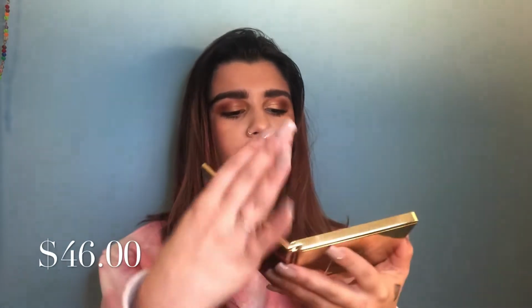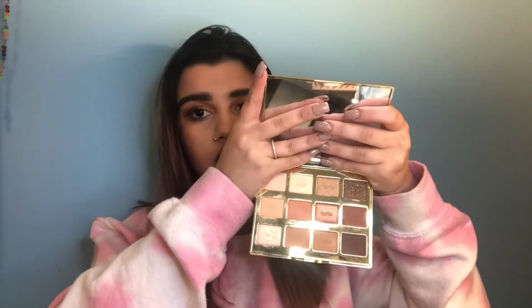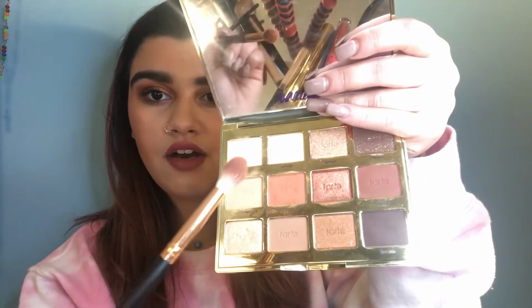My next palette is the Tarteless Toasted Tarte palette, if I'm saying that right. And the packaging is beautiful. When you open it, it does come with a mirror again. And it has all these brown shades, good transition colors, good shimmers. The fallout from this one is good, you can handle it. But just from dipping into that one color right there, I don't know if you can see it, it is a lot of fallout, but it's manageable for me. This is a good palette so far. The palettes I showed you, they're all good quality.